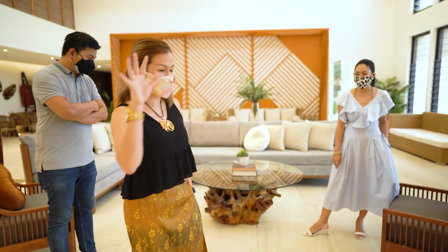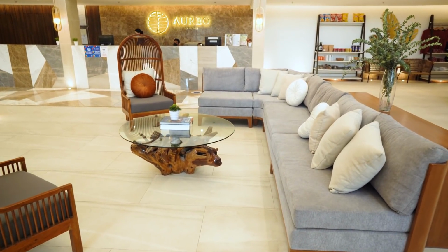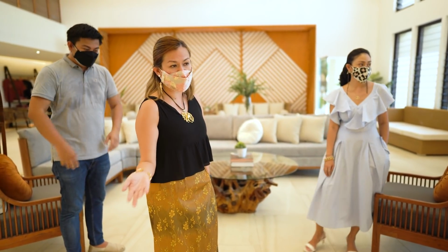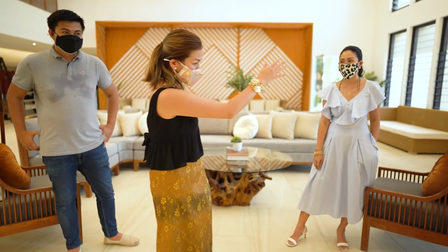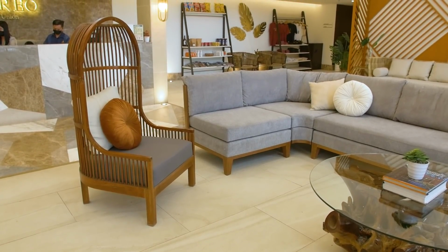For this lobby, we had different areas for seating, so it's not just in one area. You can accommodate a lot of people here with different designs. And the difference with designing a house from a hotel is that here we have to customize some furniture. Some of them have to have an exit, so there's an impact when you come in. And you have to have this curved seating because you have a lot of space.